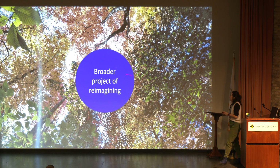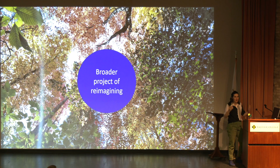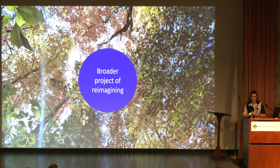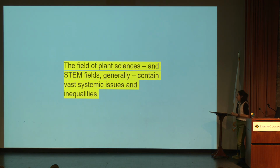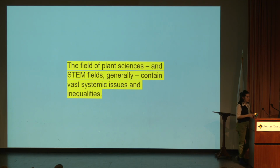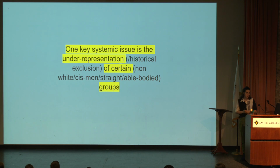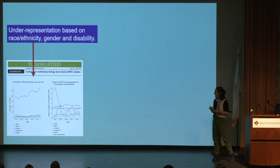So, regarding the broader project of reimagining, in order to put that in context, I want to take a step back and talk about the state of plant sciences in regards to DEI principles. The field of plant sciences and STEM fields generally contain vast systemic issues and inequalities. One key systemic issue is the underrepresentation and historical exclusion of certain groups. And this is current. This is all still happening in real time.